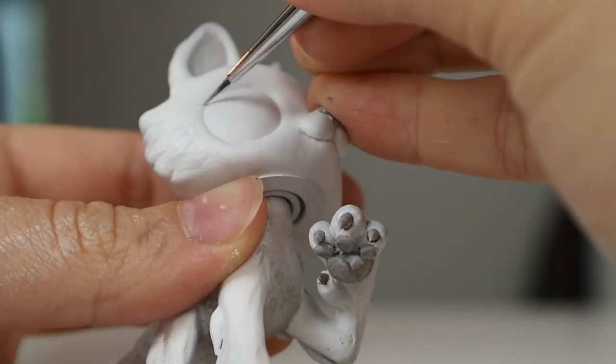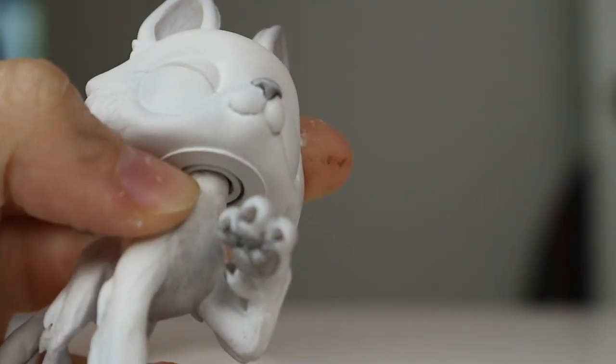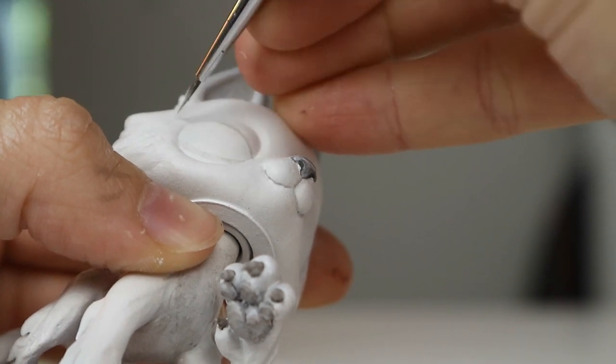Again, white is just kind of boring. If it's just a white custom, just keeping it completely white, so I just want to add some texture. And now we are painting the Studio Ghibli eyeballs.